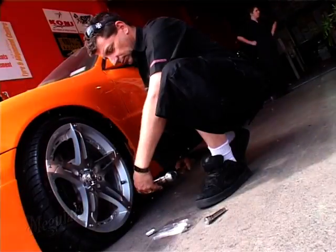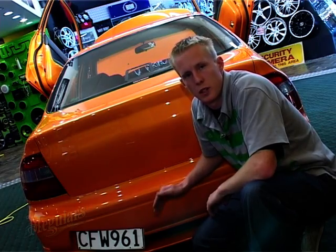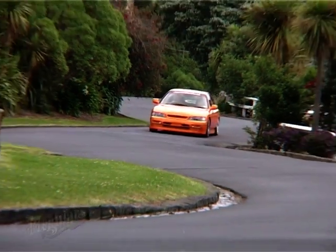To give the car a good footprint on the road, we went with a Kumo 712 tyre, and they've been excellent.